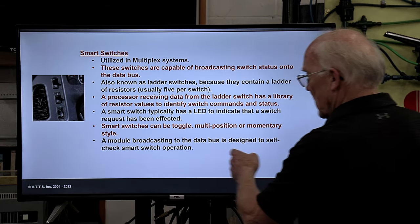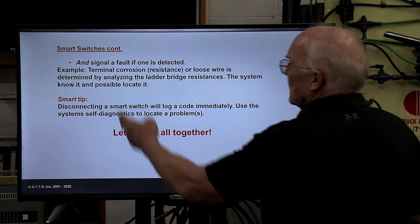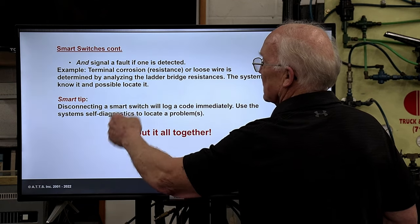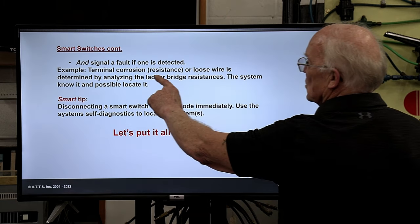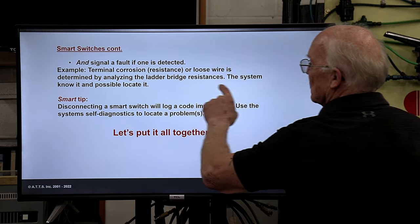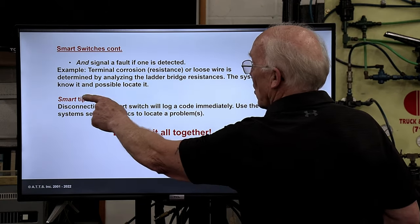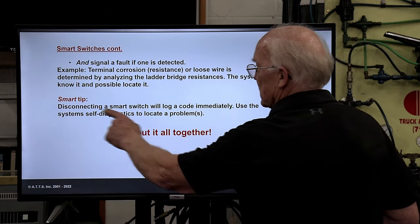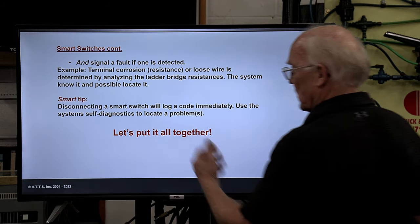A module broadcasting to a data bus is designed to self-check smart switches, and signal a fault if one is detected. That's a continuation of the previous slide; I ran out of room on it. So, for example, terminal corrosion, resistance or a loose wire is determined by analyzing the ladder bridge resistances. The system knows it and can possibly locate it. Here's a smart tip: disconnect the smart switch and it will log a code immediately. Use the system self-diagnostics to locate a problem.